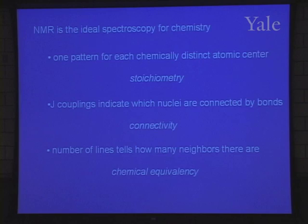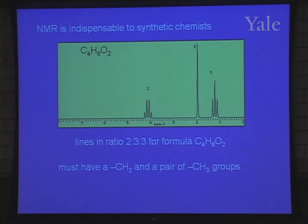So let's do this Sudoku puzzle and figure out what the structure of this molecule happens to be. So it's got four carbons, eight hydrogens, and two oxygens. And I've got three groups of signals. This tells me I've got three types of hydrogen atoms. And they come in a ratio of 2 to 3 to 3, because if I add up the heights of these, I get a height of 2, a height of 3, and I stick that one on top of that and this on top of that, it ends up being 3 also.